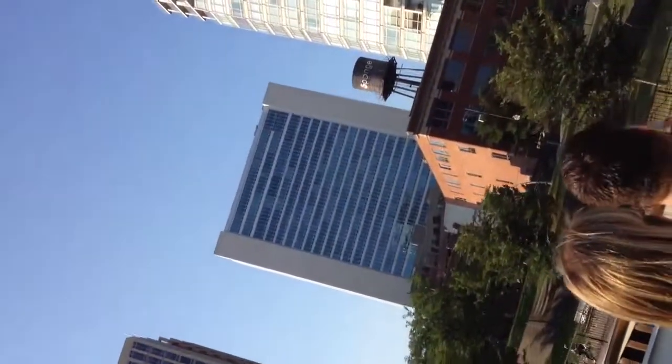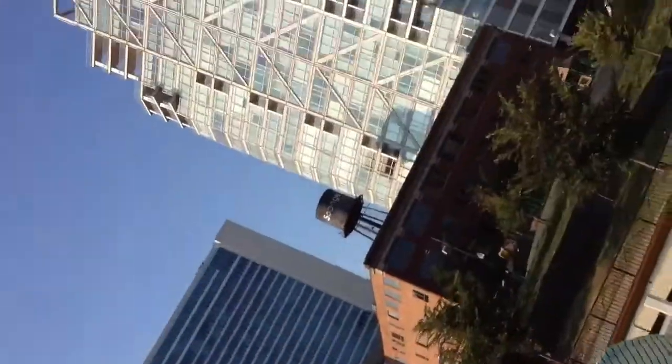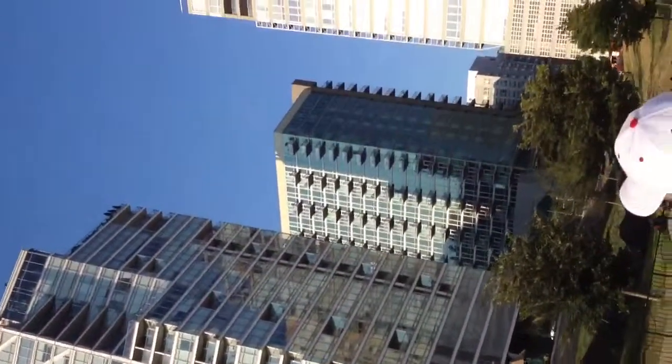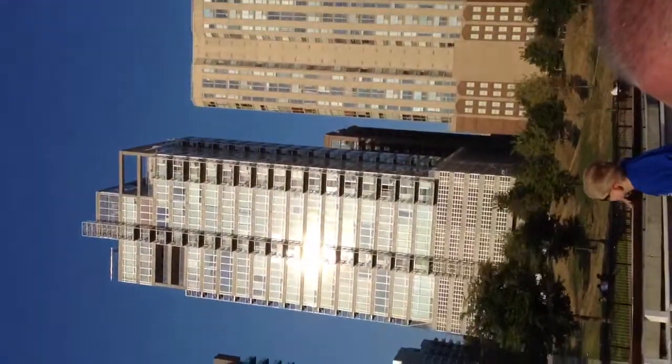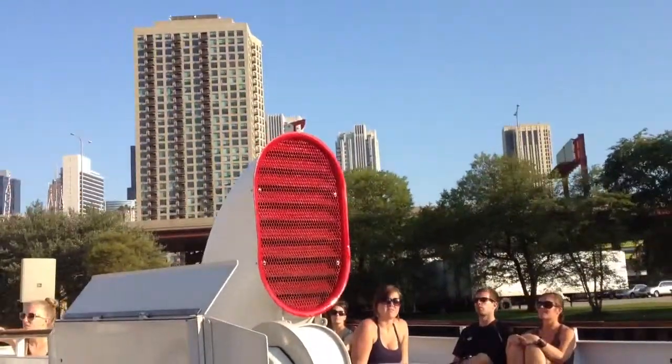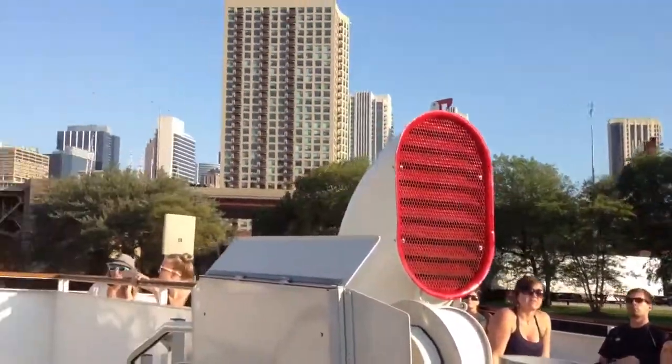Do your best to look to the front right of our boat, two buildings over from the river. There's a blue glass skyscraper with stone columns on either side. So that's to the front right of us, two buildings over from the river, the blue glass skyscraper with stone columns on either side. It's going to disappear in the next few seconds. That's the Montgomery Ward building. Originally, that was the corporate headquarters for Montgomery Ward Catalog. Currently, the building is home to the Chicago-based company, Groupon.